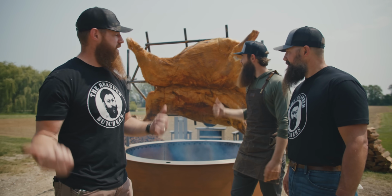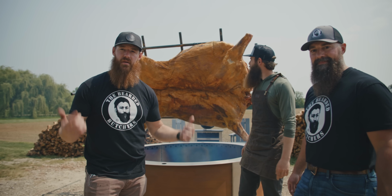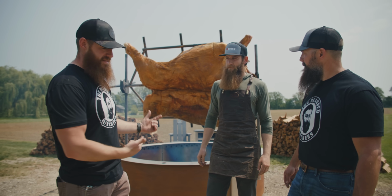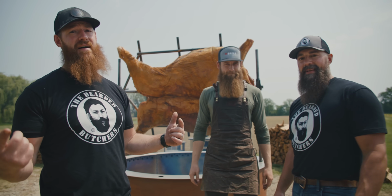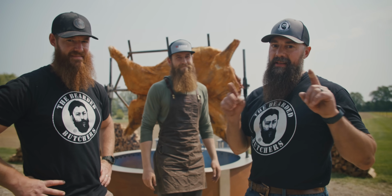We turned livestock into a dressed carcass. We trussed it up. We got seasoning on it. We're gonna spend the next approximately 24 hours cooking this thing, but you can stay tuned and find out how we got here and how it turns out. Stay tuned to the video. You're not gonna wanna miss any bit of it. This is gonna be awesome.